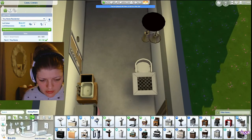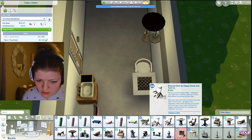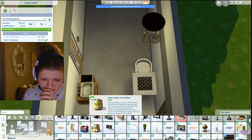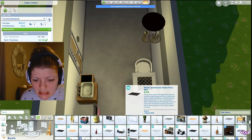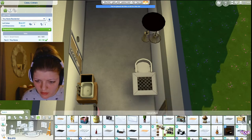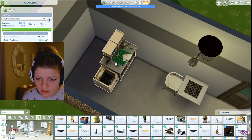She needs, nope. She needs, you could do knitting. Is that a 10? Yeah, that's a level 10 skill thing, yeah. Wick candle maker. Yeah, we can get one of those. Look at this awesome one right here. It's huge. It takes up so much room. Whatever.